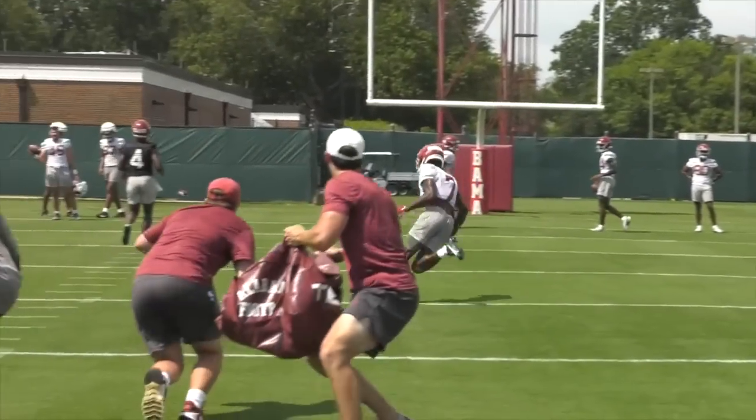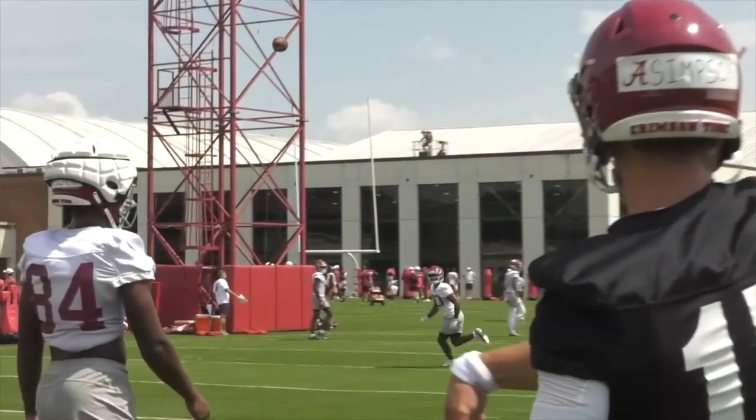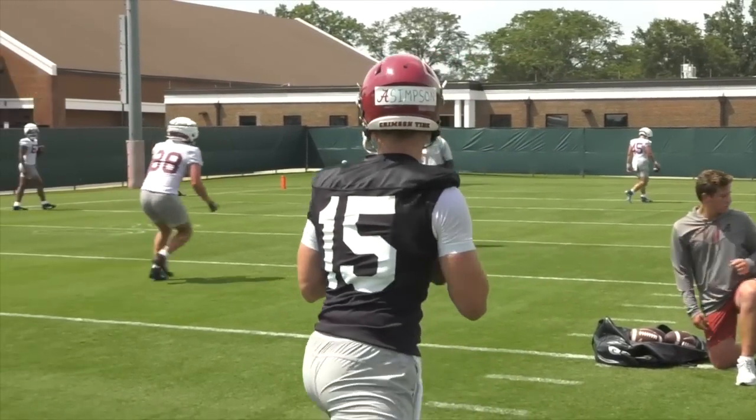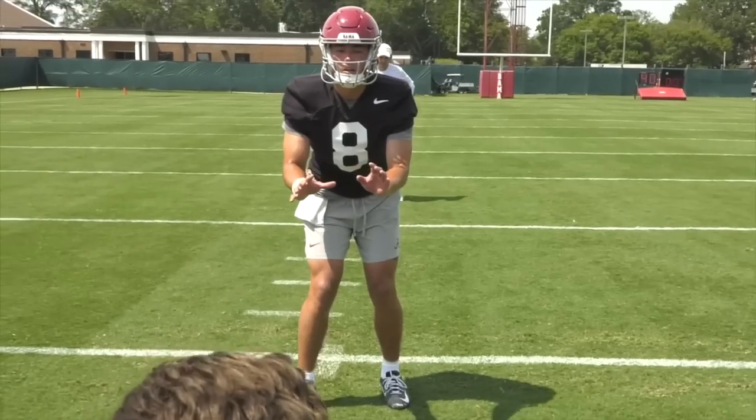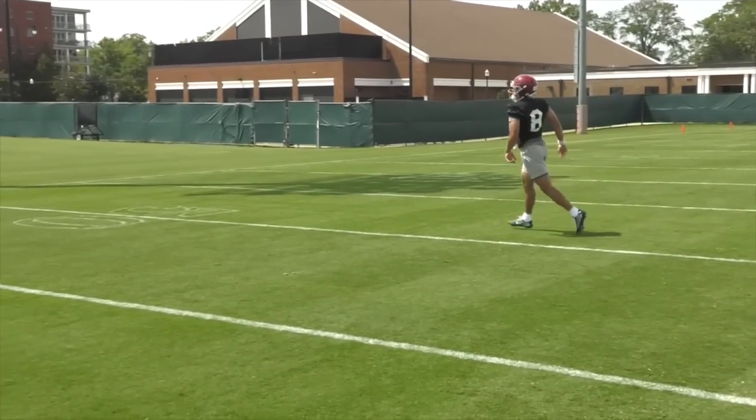So if there was a day one winner within four throws of the football, I think it goes to Ty Simpson. Maybe a little bit too much air, if anything, on that ball, but every single ball is nice, tight, and compact. Now let's look at Notre Dame transfer quarterback Tyler Buchner.